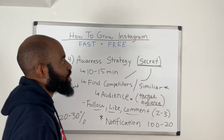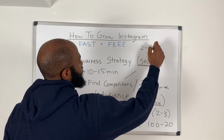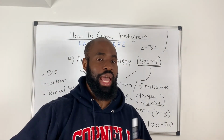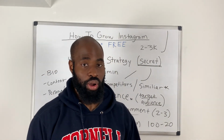And once you hit the sweet spot, I'll say about 2 to 3K, this is where most people's profiles start to skyrocket, because they kind of bridge that gap. They get right over that hill, and that's where their growth starts to grow exponentially.